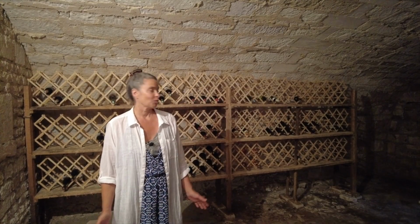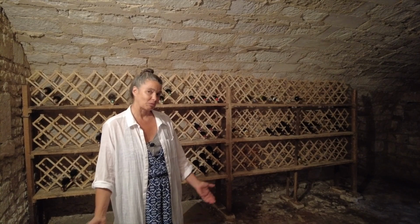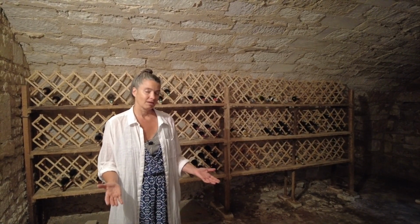We've only just begun with our wine collection, and we've had friends and family lately, so it's somewhat depleted. But it's going to take us a while in any case to fill a cave such as this.